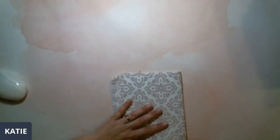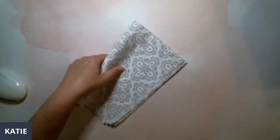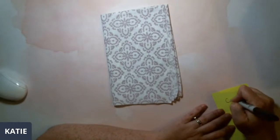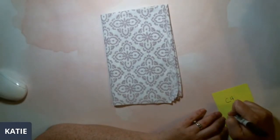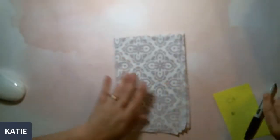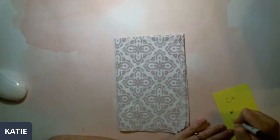Okay. C4 is going to be a dollar now. It is a light purple background. That was C4, I said, right? Correct. Dollar, 1 available. Very pretty light purple print. So that's C4, 1 available.